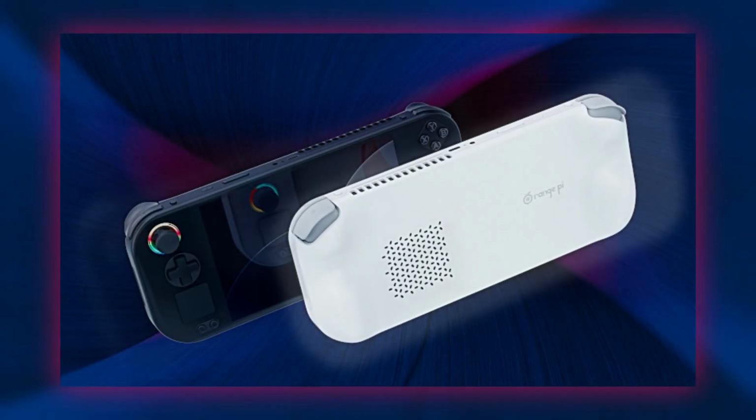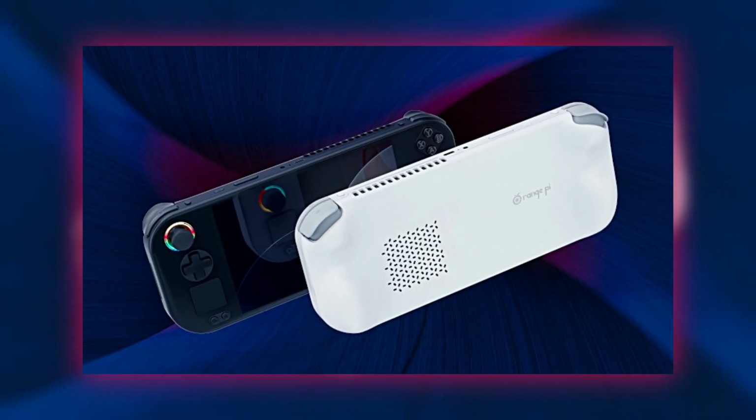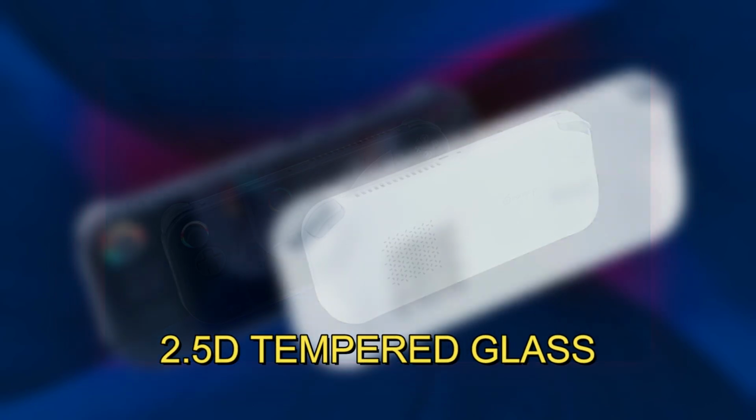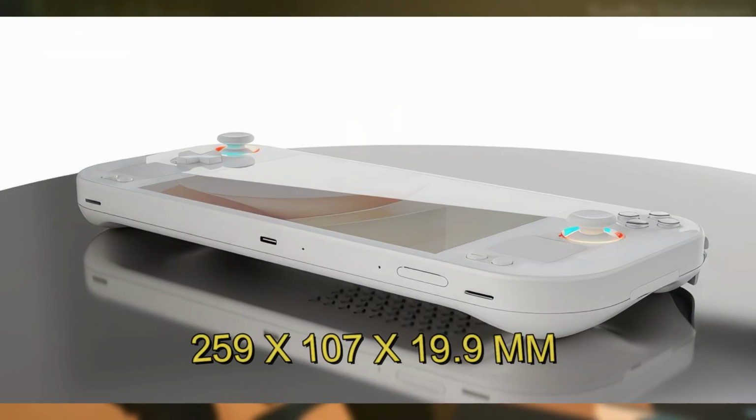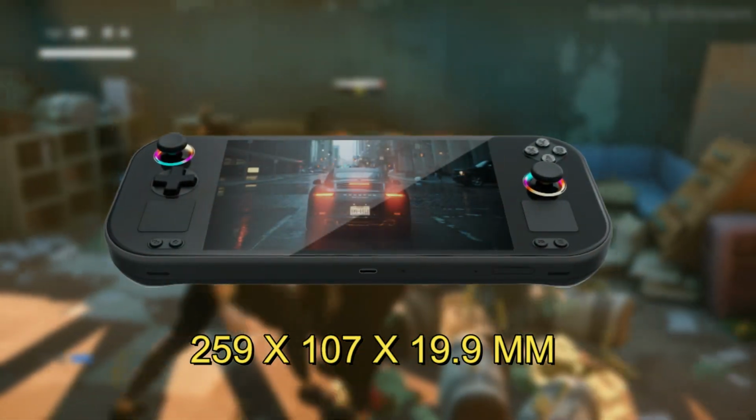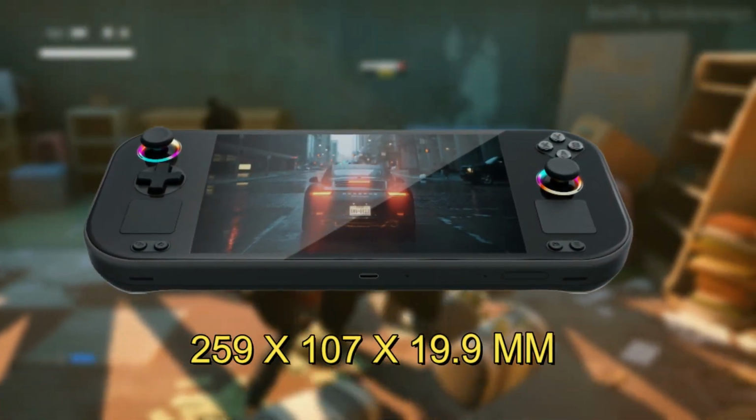The Neo's design is slick, with an aluminum alloy frame, 2.5D tempered glass, and some eye-catching orange accents. At 259 x 107 x 19.9 mm, it's close in size to the Steam Deck but noticeably thinner.